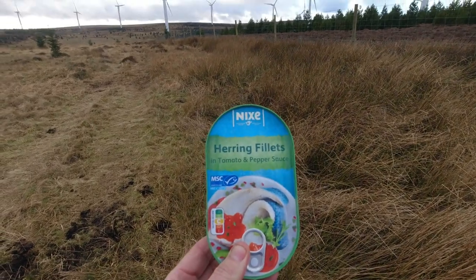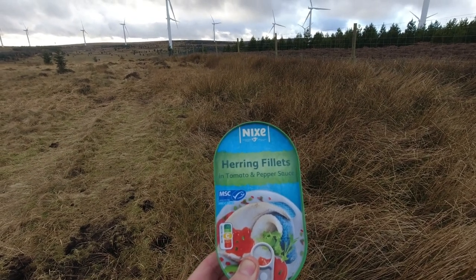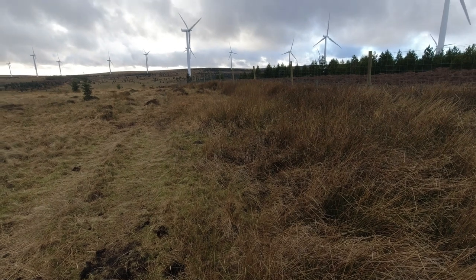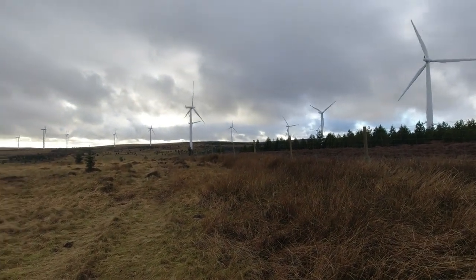1, 2, 3, 4, 5, 6, 7, 8, 9, 10. Tea for tonight is Lidl herring fillets in a tomato and pepper sauce. I'm just wondering the last time herring has passed through this old right of way.